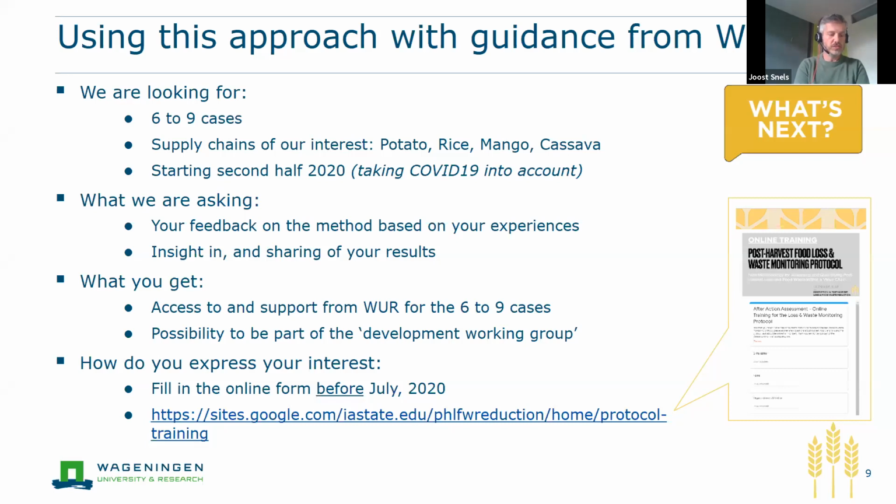And also, what's in it for you is, let's put it another way, we are looking to build some kind of working group, so that we together, it's not something that we just invent behind our desks, but we want to develop it together with people in the field. So a sort of development working group, so that we can build this protocol and lift it to a higher level, and also fill in the next phases that we still have to develop. So that's getting to causes and getting also to type of interventions.